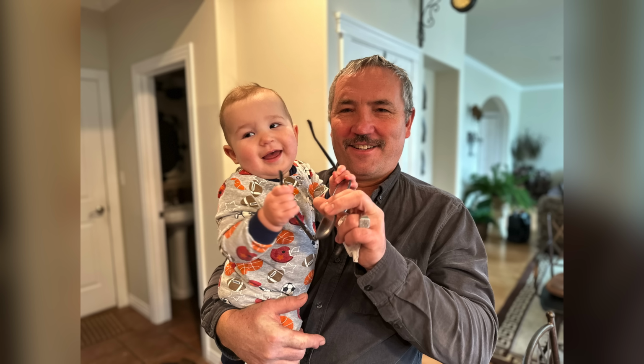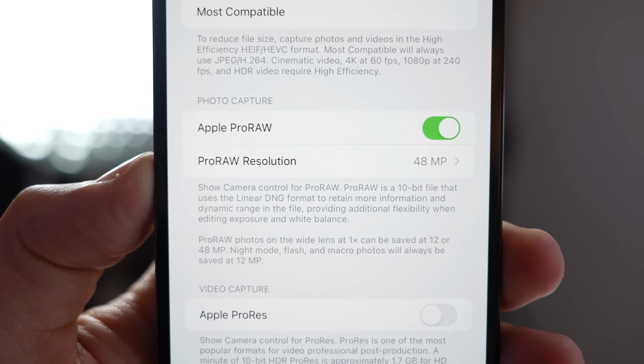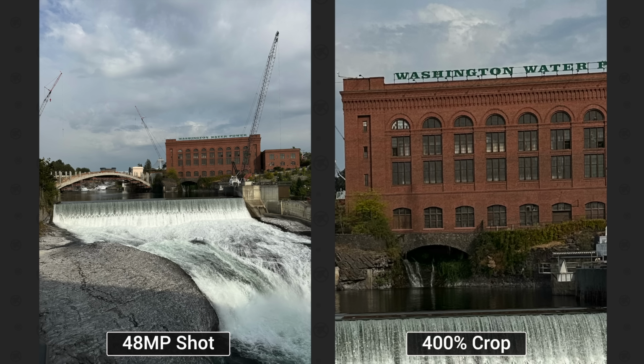vacuum. However, my main gripe is that the 48 megapixel full sensor isn't being used in portrait mode, which I basically use almost all the time when taking photos of people, which are the ones I care about the most. So over the past few months, I haven't even really been using the 48 megapixel ProRAW mode that much anyway. So I'd really like Apple to allow regular photos and portrait mode photos to use the 48 megapixel full sensor.